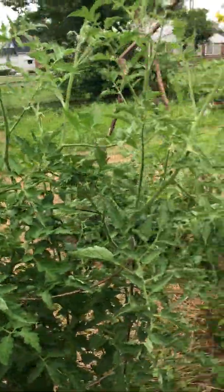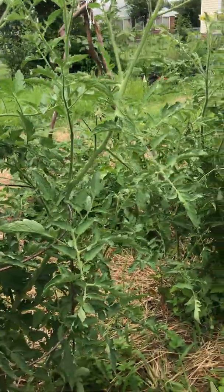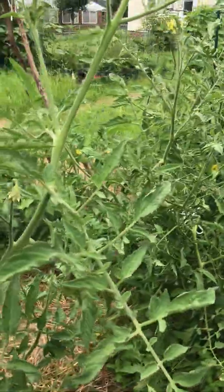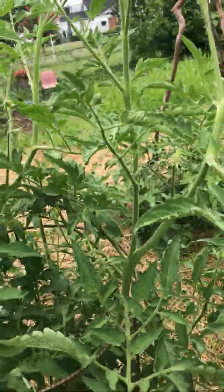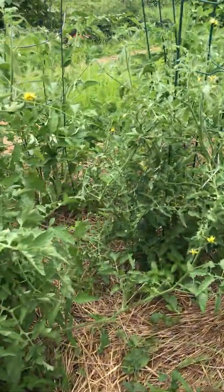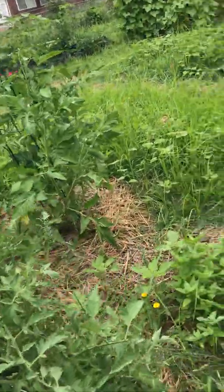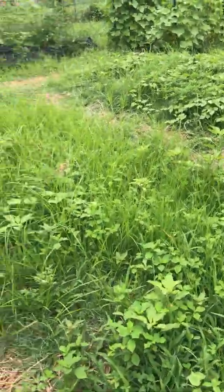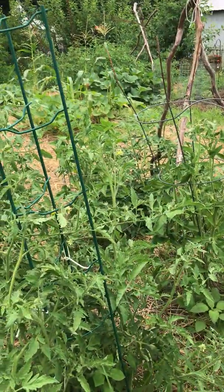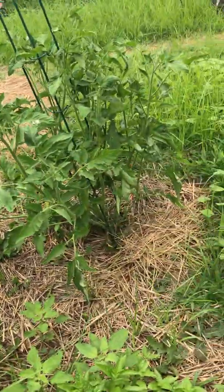These are other tomato plants that I planted. They are almost as tall as me. They're not 5, no, about 4'9". Normally all of my tomato plants get about 7 feet tall, some of them. But yeah. So over this side we have 1, 2, 3, 4, 5, 6, 7, 8. And this is where I did get the tomatoes from.